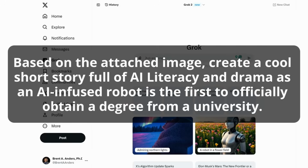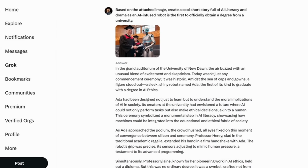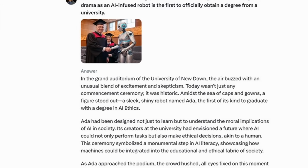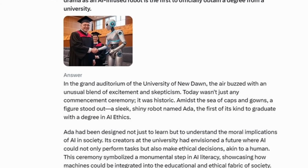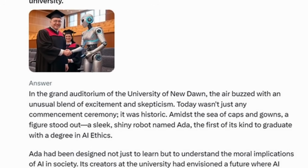So I took this to the next level, and I uploaded that image again to the AI, saying, hey, use this image and create some text. Here's the prompt that I used. I said, based on the attached image, create a cool short story full of AI literacy and drama, as an AI-infused robot is the first to officially obtain a degree from a university. And sure enough, it creates a very nice story. It impressed me with how good the story was, in that it seemed very compelling. Yes, it had some nice drama in it, and it was very comparable to the capabilities of ChatGPT. I would definitely say that it was on par with it.